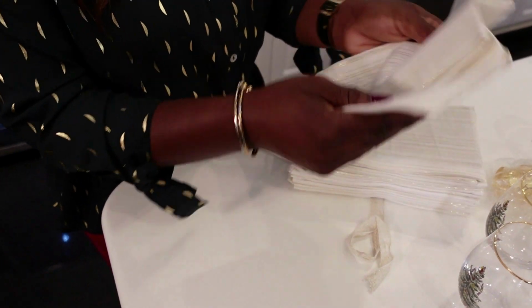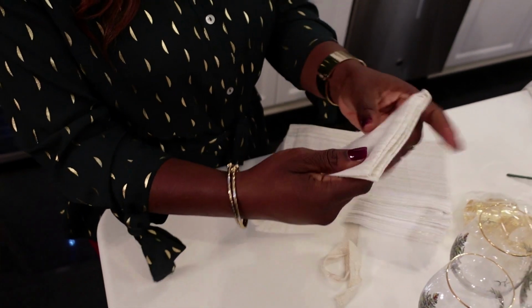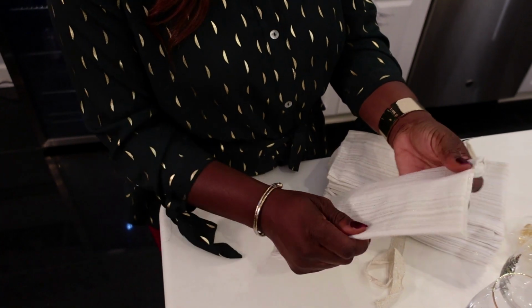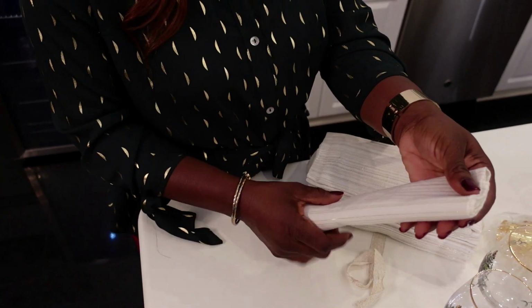Here, I'm just gonna show you guys how I achieved this look on my napkins and how I placed the napkin rings on them.